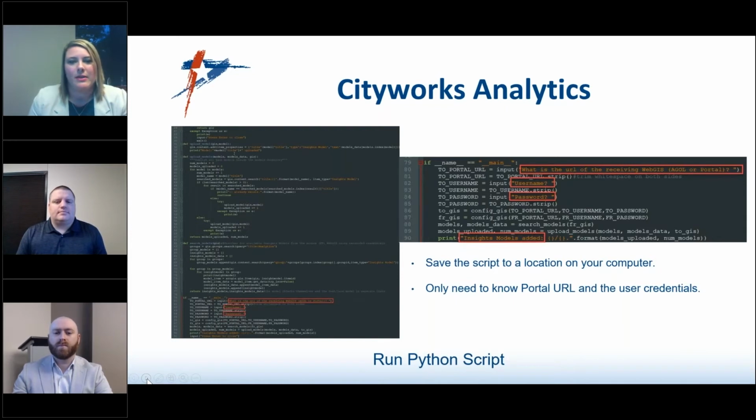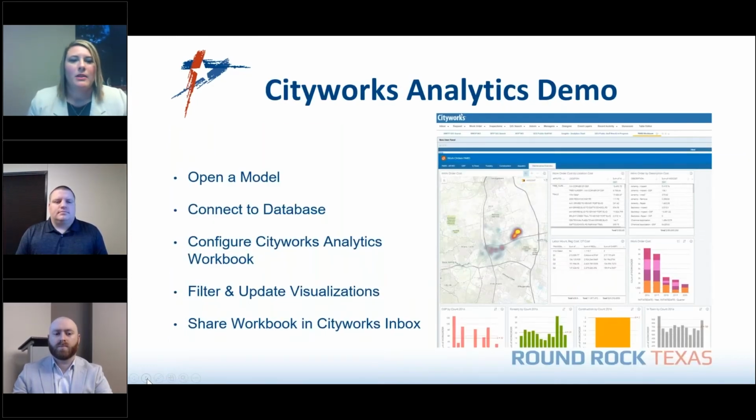At first, when you receive it, it might be a little intimidating, but I just wanted to show this just to let you know, if you do go this route and launch Cityworks Analytics, don't be intimidated. We simply save this script to a location on your computer and then run it in the command prompt. The script only prompts you to enter, or asks you 2 questions. So you're basically entering the AGE portal URL and your user credentials. Once you enter those, it adds all of the pre-built Cityworks models to your Insights environment. So it's very simple. Cityworks has done all the work for us.